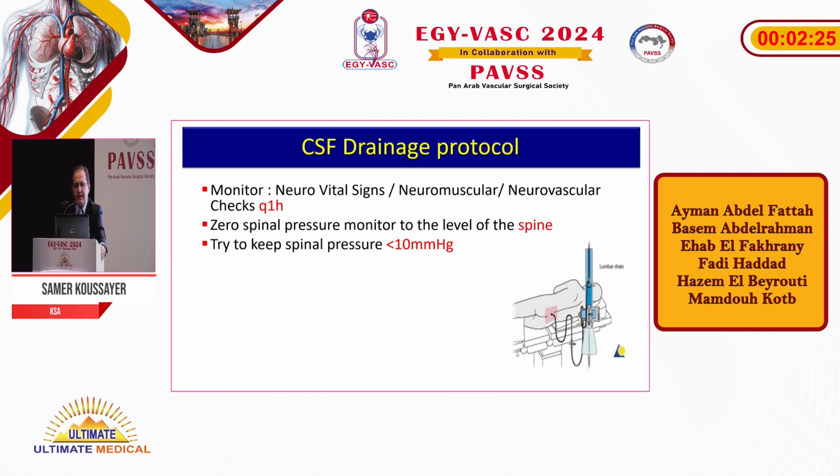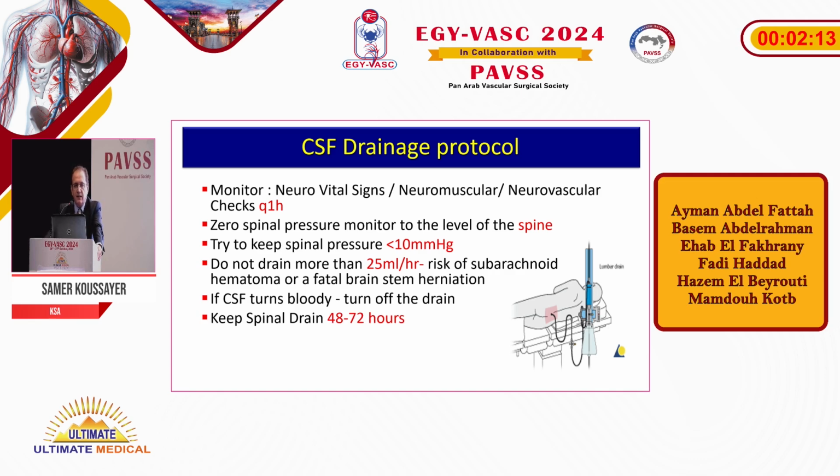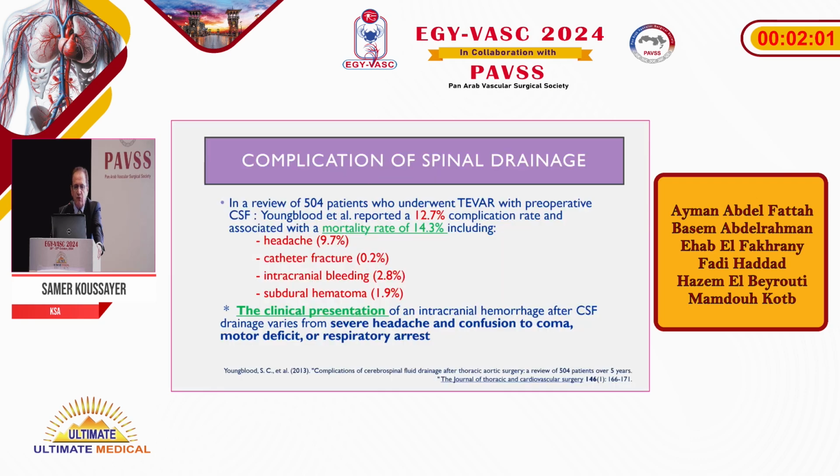You need to keep spinal pressure less than 10, and don't drain more than 24 cc per hour, because you can end up with a subarachnoid hematoma or fatal brain herniation. If the CSF turns bloody, you need to turn it off. You need to keep the spinal drainage at least 48 to 72 hours. So if you come next day and he has no paraplegia, don't take it out, because the patient may develop delayed paraplegia. You need to maintain hemoglobin more than 9 and systolic blood pressure more than 140.